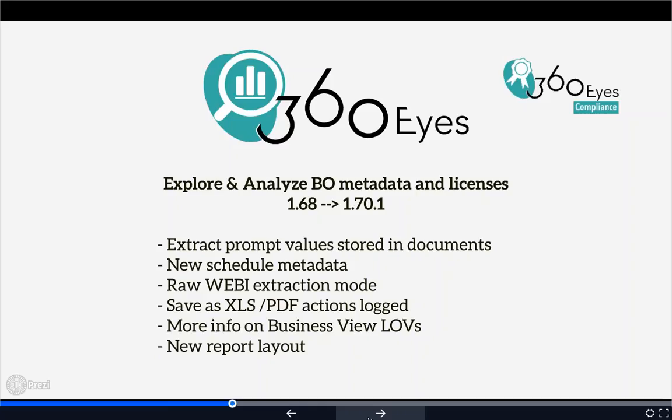Another feature is we now have the ability to report on when a user saves an Excel or PDF. So if a user runs a report and saves it as Excel or saves it as PDF, that action can be logged, and you can report on that. We've added more information on business view LOVs, and we also have been working on new report layouts. We're following the IBCS standards for report layouts.